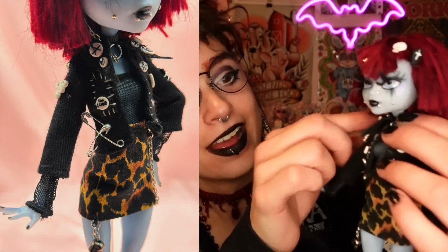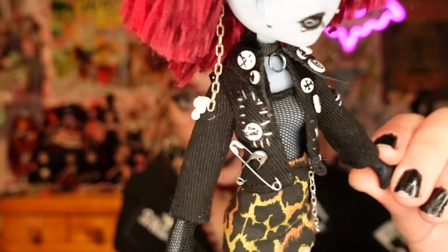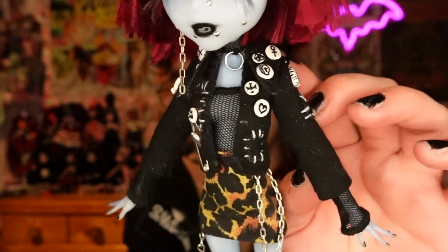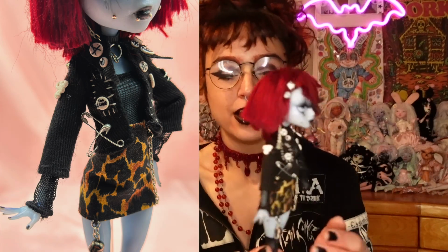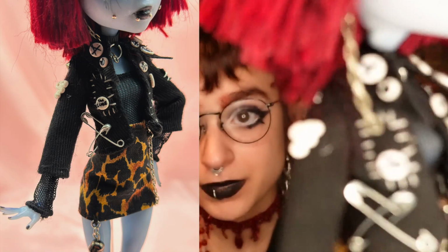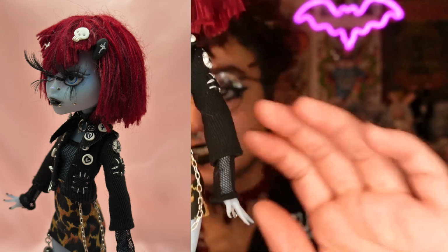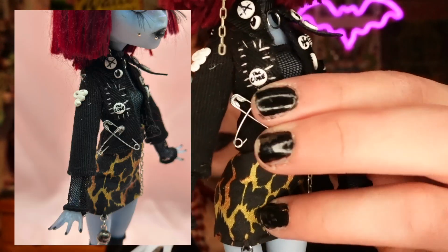She's got a little choker made out of ribbon and a little jewelry finding, and oh yeah, I gave her a little chain earring. I almost forgot about that. And then she's got this jacket with all these little buttons on it that are handmade out of clay, and I painted all the little designs. So she's got a little The Cure patch and a little snake and a coffin and a little Venus symbol and an anarchy and a black cat and all sorts of cute little details, and then the little hand stitched ones, and then some big old safety pins.